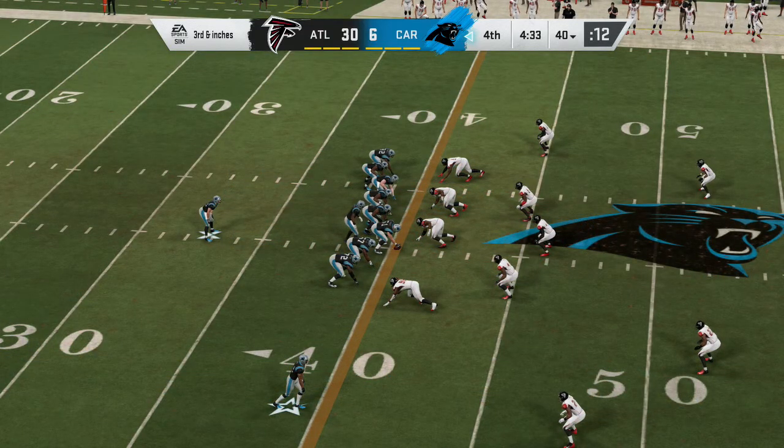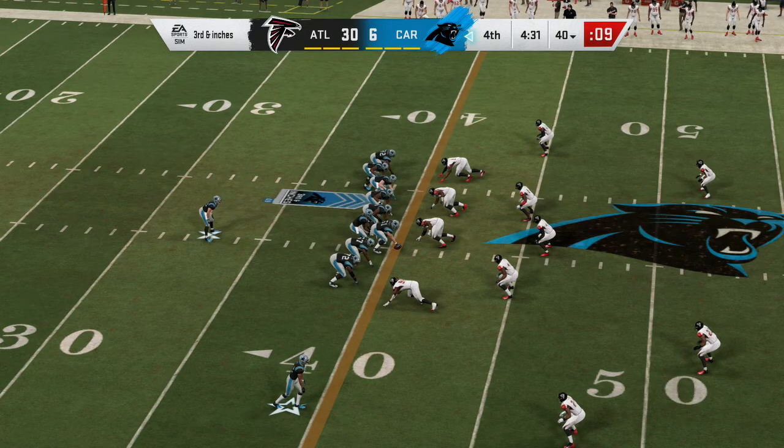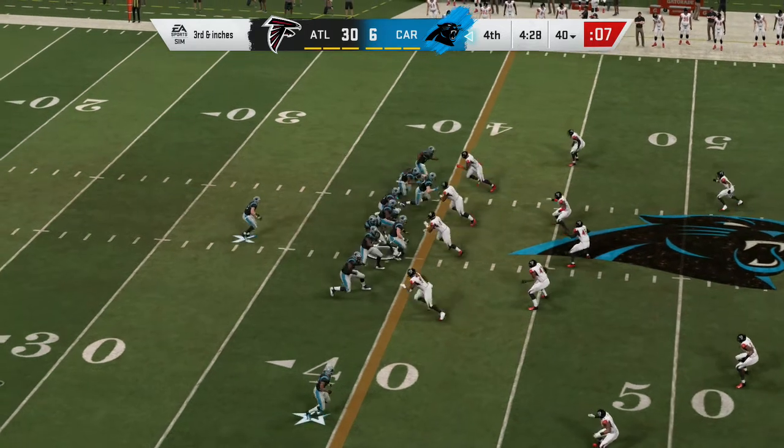Set, ready, and read. 45. Set the tone, defense. Set the tone, defense. Let's go. Watch the action.